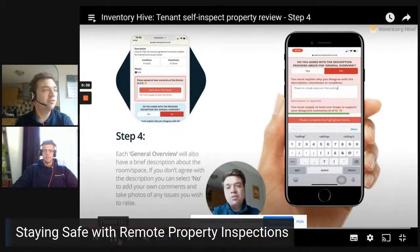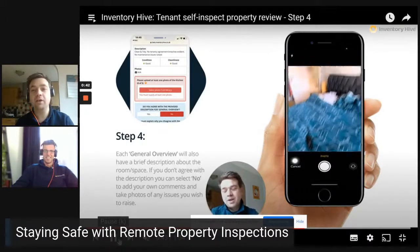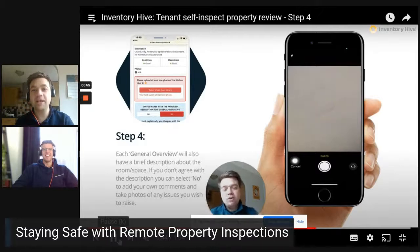And I know this because there was actually a leak stain on my ceiling, and I used my actual bedroom roof ceiling as an example. So there's the leak stain.